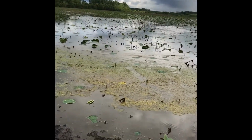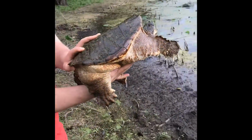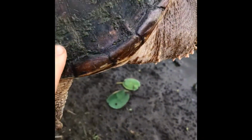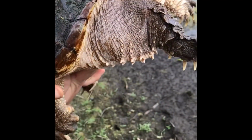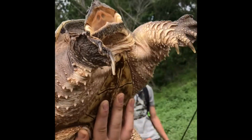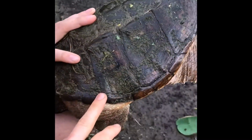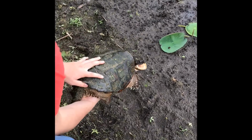I think she would do fine. There's lots of tadpoles, fish, water snakes. There's Brandon with her. One last look at her. Look at the colors. Dude, Missouri has such beautiful snapping turtles, man. Look at that. Suck it, Florida. She's a fat girl. She probably has some eggs. So either way, she's probably going to get out of the water and lay them.